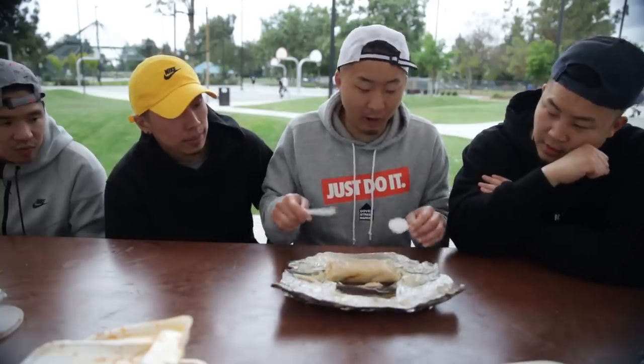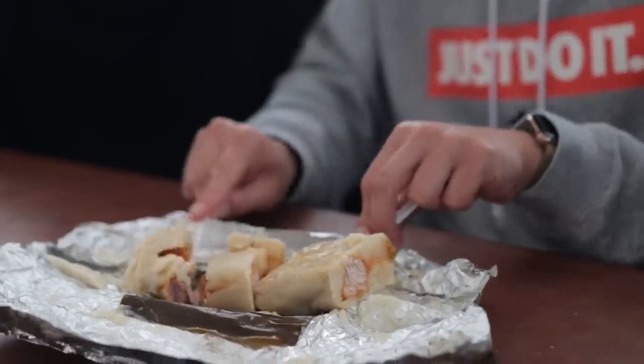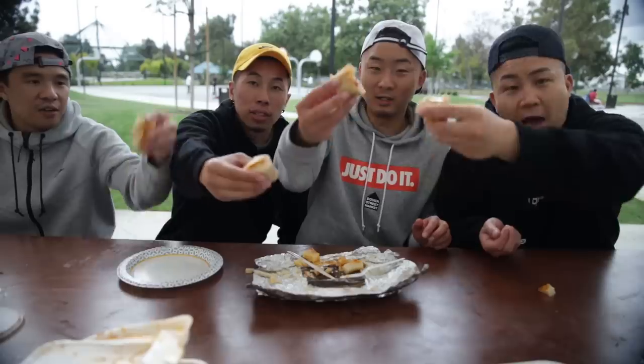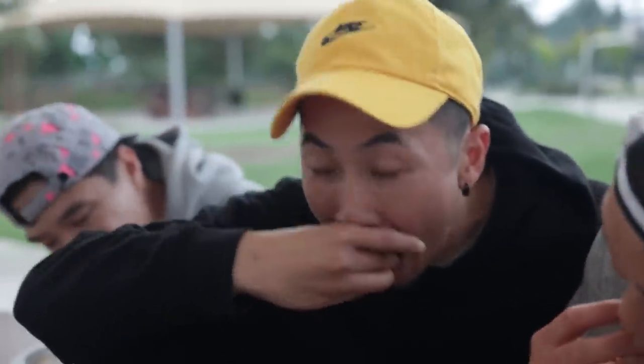All right, this one, I don't know. I think he threw in this tamale just with the order as a hookup because we were ordering so much. Is that potato, chicken? Oh, this is the yuca! El Salvadorian tamale. Yuca. That's crazy. It just melts in your mouth. Wow. That's crazy. It's very moist.